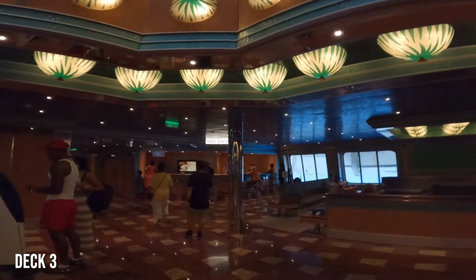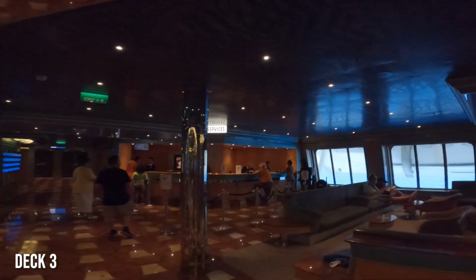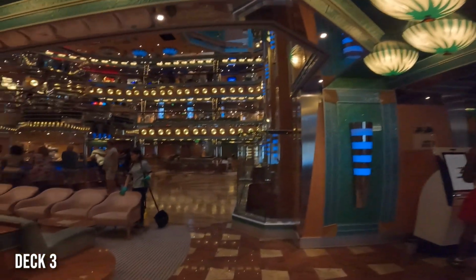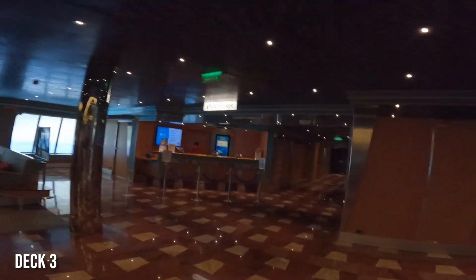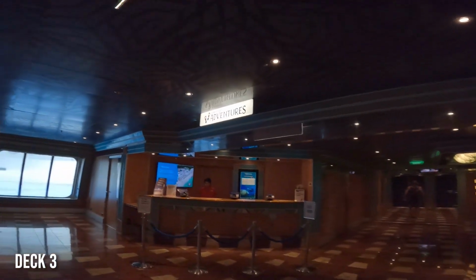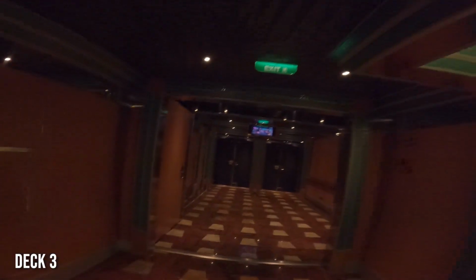Also located here is guest services on the first day. You do not want to be caught in this line at all. Please don't get caught in this line on the first day. It will be forever. Just wait till later that night where the line has died down. And if you have any questions about shore excursions, they have a little kiosk over here dedicated for that. So if you have a shore excursion set up or questions, you come to them. They'll get you squared away. Even on the days at port, I believe you go there.